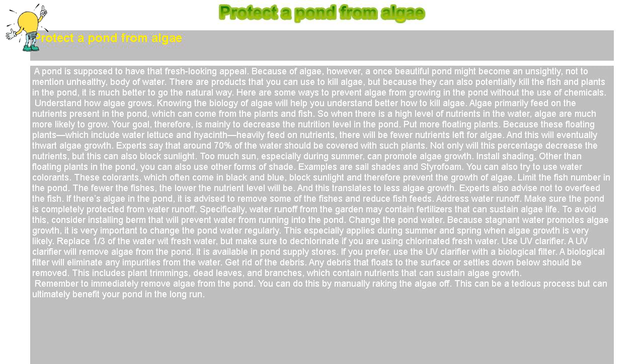Address water runoff. Make sure the pond is completely protected from water runoff. Specifically, water runoff from the garden may contain fertilizers that can sustain algae life. To avoid this, consider installing a berm that will prevent water from running into the pond.